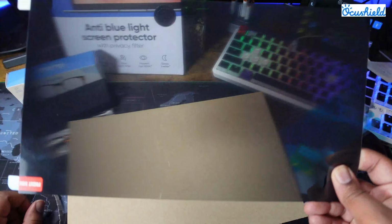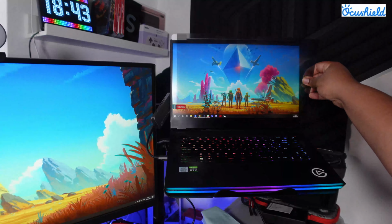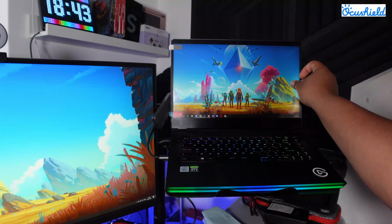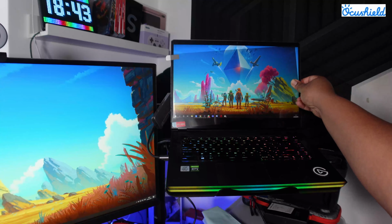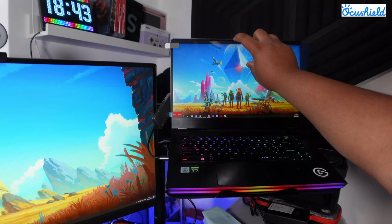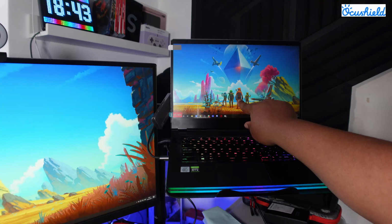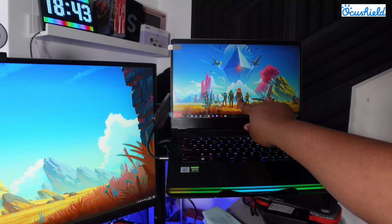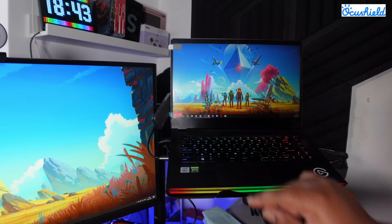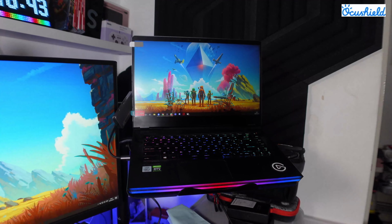Anyway, let me see how it looks on my laptop. Let's see if it actually fits. I mean, it's 15.6, you can't really go wrong. There we go. Yeah, no, we've got a good fit there. Hey, get back. Alright, we got a good fit for the laptop actually. Yeah, no, that looks good. That looks good. I think we should stick it. Oh, well, there we go. Don't even have to stick it down.